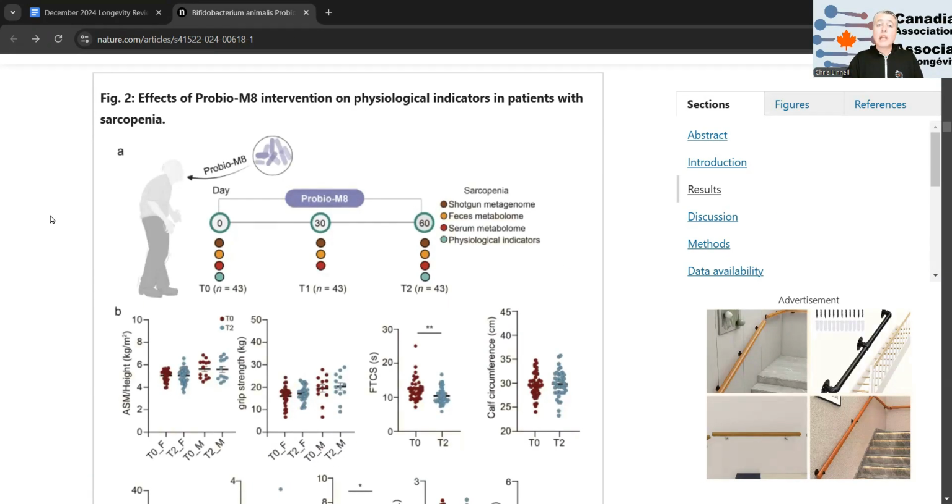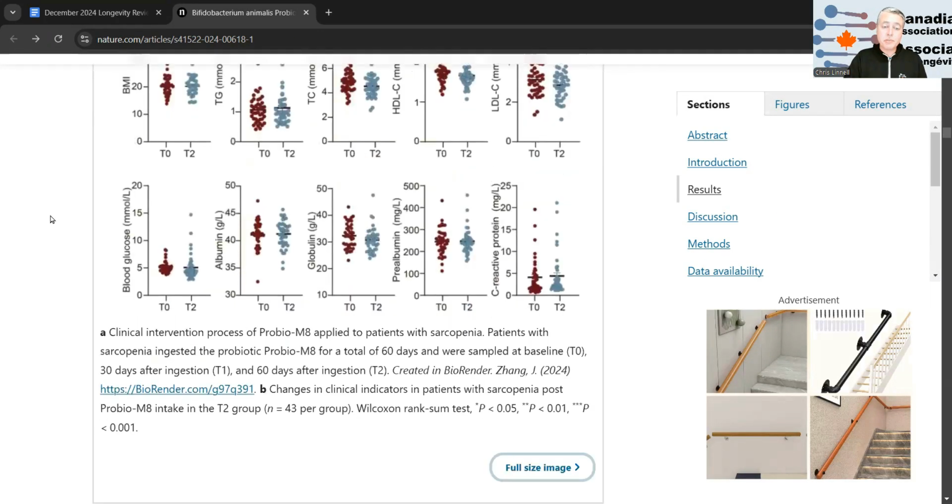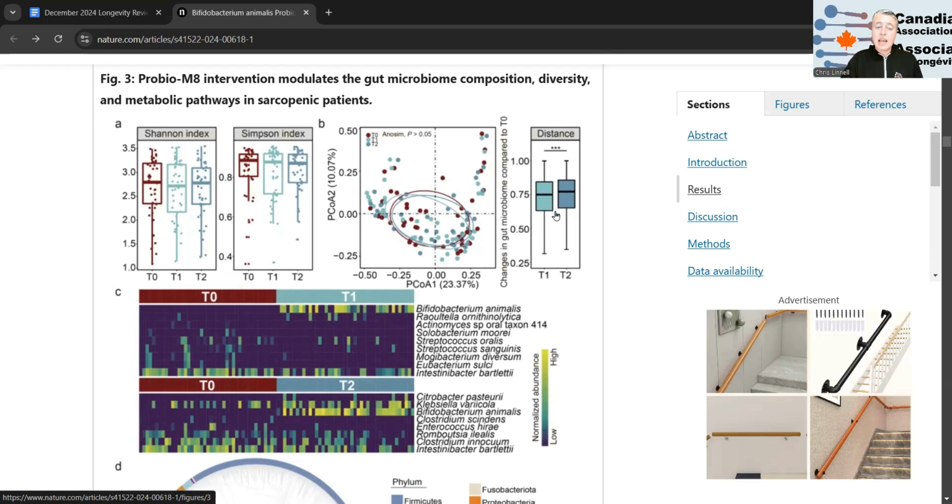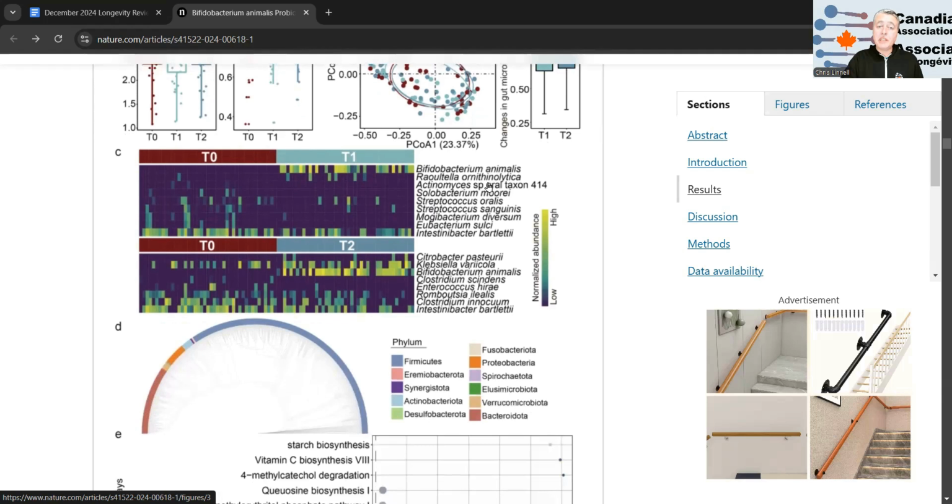Next, the authors looked at the microbiome of the participants, and what they found was that there was a limited impact in terms of the richness of the microbiome by looking at the Shannon and the Simpson index. There didn't seem to be much change there, but there appeared to be a shift in the composition of the microbiome, as shown by this supposedly. And looking at individual species here, just like with the mice, pathological bacteria decreased, whereas beneficial bacteria increased.